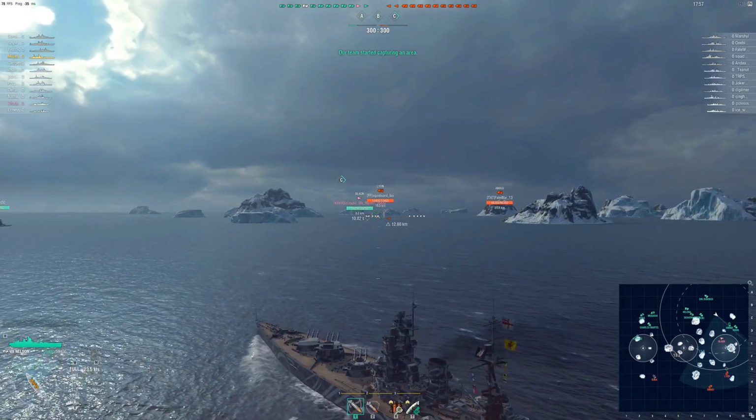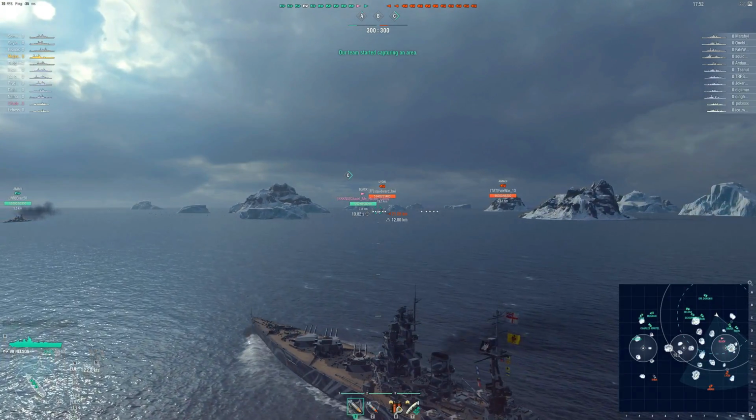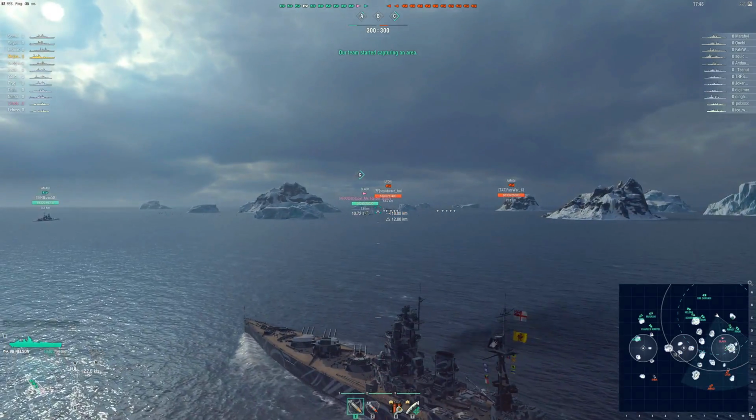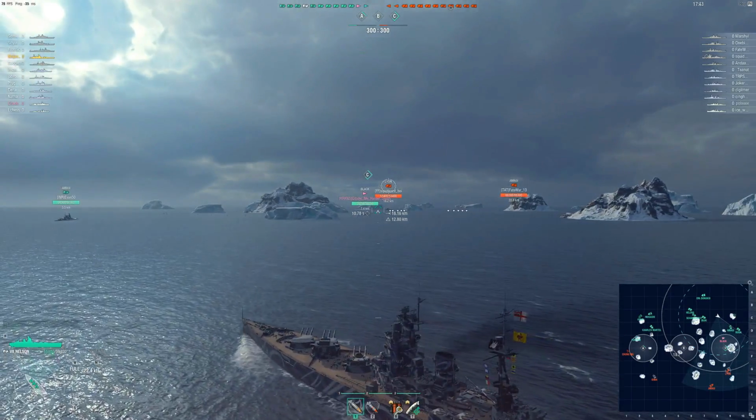And at a price of 375,000, it's very, very doable. But the ship itself, though, is going to be up to the player. For me, it's a love-hate. A lot of people really enjoy this ship. Do I think it's one of the top tier, or do I think it's a very competitive tier 7 battleship?